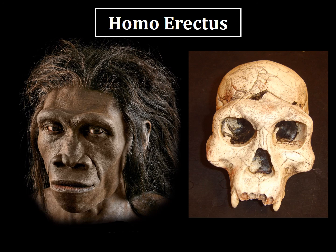And this happens to be the first one of the genus that has more or less human body proportions, meaning it's not a 3-foot tall creature that sometimes still walks on all fours. It's an upright creature about the same size as you or me.